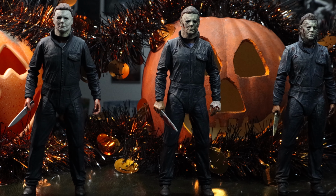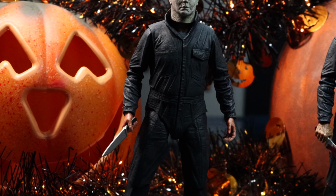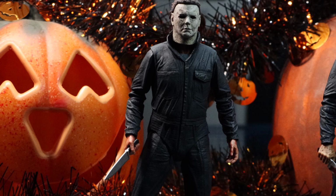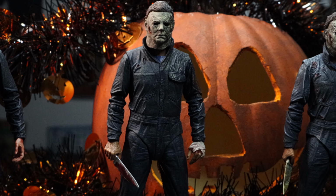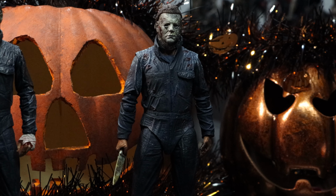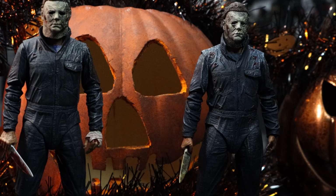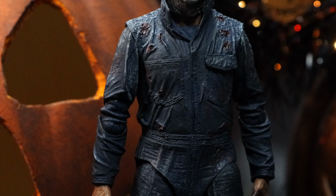Well, my favorite film out of the trilogy is definitely Halloween 2018. It's also my favorite mask out of all of them. But as far as the figures go, it would definitely be between the Halloween Kills and the Halloween Ends. And I already know the answer, folks. It's going to be the Halloween Ends. That's the worst film of the trilogy, but it's the best figure of the trilogy from NECA.